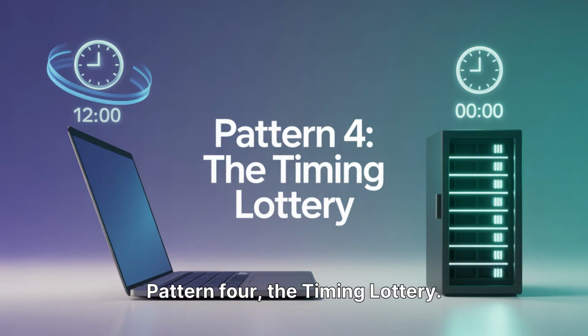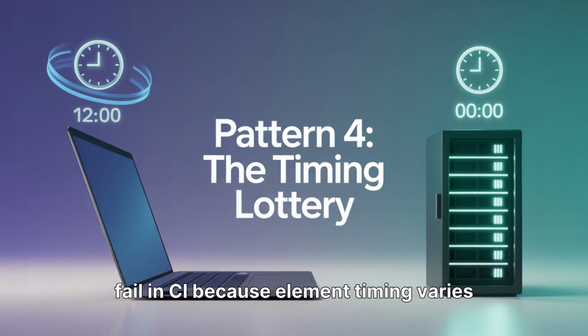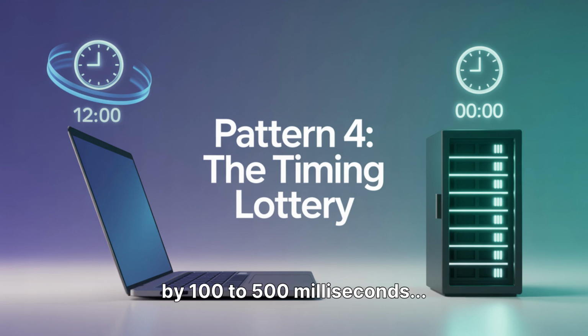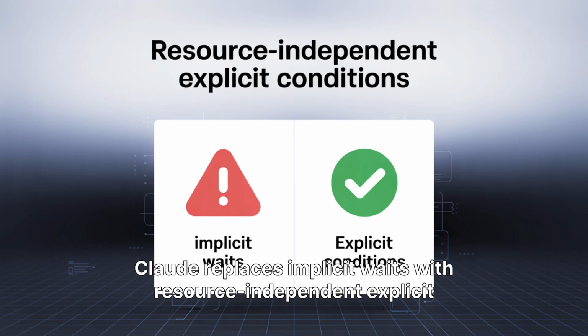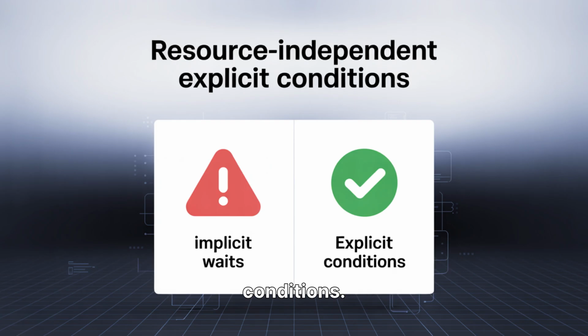Pattern 4, the timing lottery. Tests pass on your fast machine and fail in CI because element timing varies by 100 to 500 milliseconds, depending on compute resources. Claude replaces implicit waits with resource-independent explicit conditions.